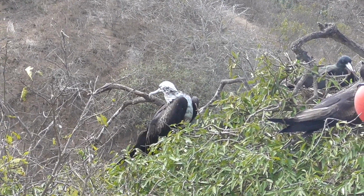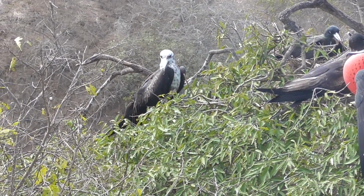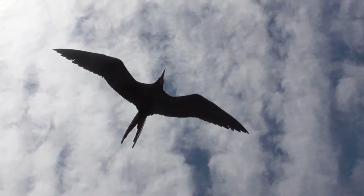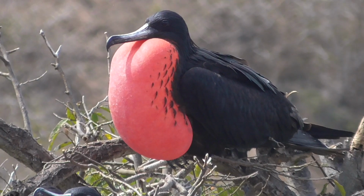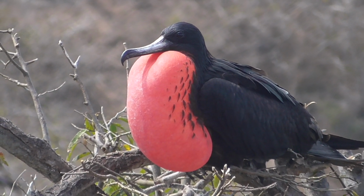That right there is an immature frigatebird. You can tell because it still has the white on its head. It hasn't fully gained its adult feathers. Frigatebirds are known as the pirates of the air because occasionally they steal fish caught by other seabirds, including boobies. However, this is thought to represent only a small part of their diet, and they catch far more of their own food than they steal.